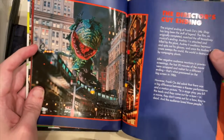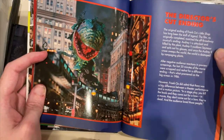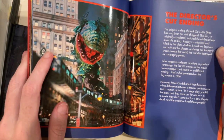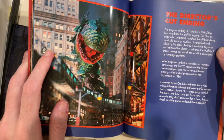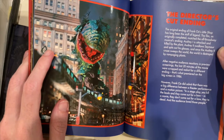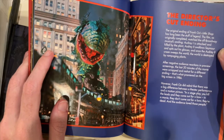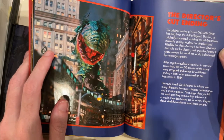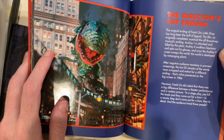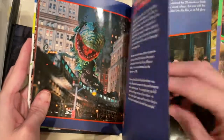and what Frank Oz says about a play versus a movie. However, I'm going to read this to you about what Frank Oz says. However, Frank Oz did admit that there was a big difference between a theater performance and a motion picture. In a stage play, you kill the leads and they come out for a bow. In a movie, they don't come out for a bow. They're dead. And the audience loved those people. So he's right on that. He's really right on that.